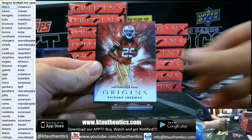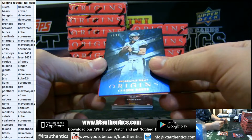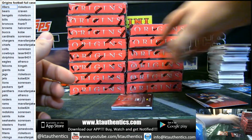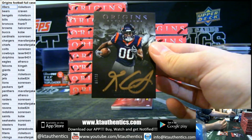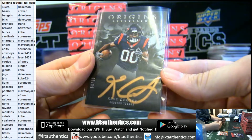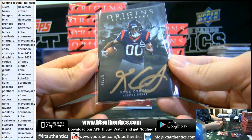Le'Veon Bell, Richard Sherman on the Niners. I'm never going to get used to that. Out of 99, Carson Wentz. Out of 299, Odell. What? Gold Ink out of 99, Kiki Kute for the Texans. And James Bodine. Three names, one auto. 97 to 99, Gold Ink.